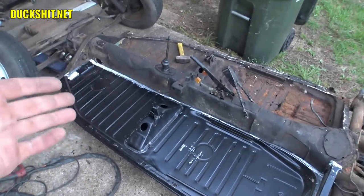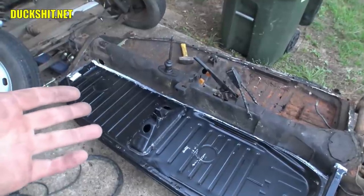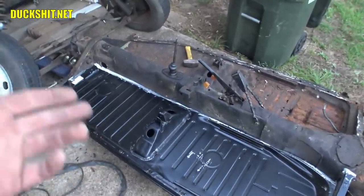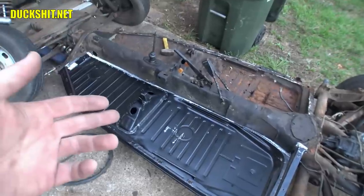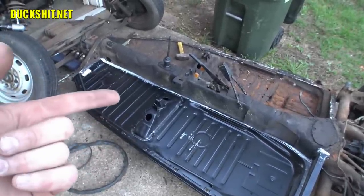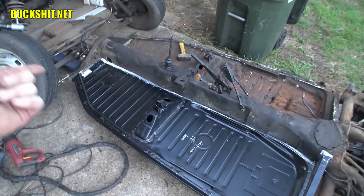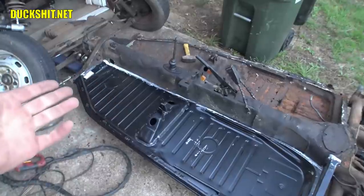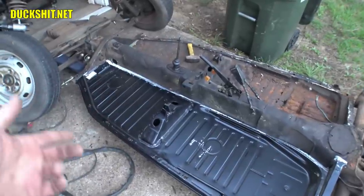And for those that are working on their cars in their own driveway, even a $100 MIG welder from your favorite Chinese imported tool shop can supply you with. Just don't use their welding wire, by the way. Use at least a good name brand wire. And you could put a floor pan in using MIG welding just the same. Works out fine. So anyway, this is good.